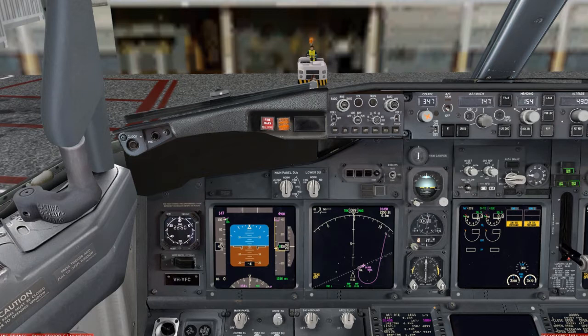City Tower, Velocity 535, clearance to Gold Coast. Velocity 535 today, cleared to Gold Coast as filed via Entra, initial 5000, Kevin 3 departure and Entra transition, runway 16 left, squawk 4520, departures 124.4. Velocity 535, cleared to Gold Coast as filed via Entra, Kevin 3 departure, Entra transition, runway 16 left, initial climb 5000, squawk code 4520, departures 124.4, Velocity 535.